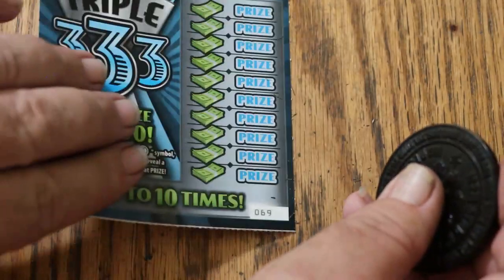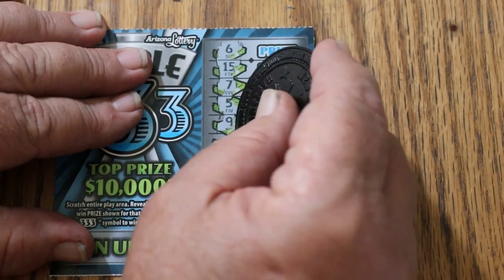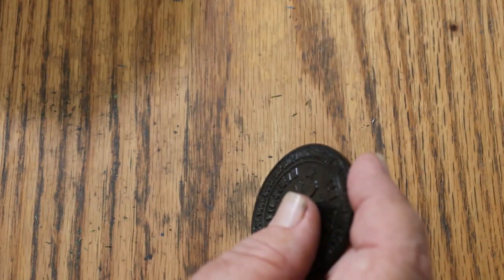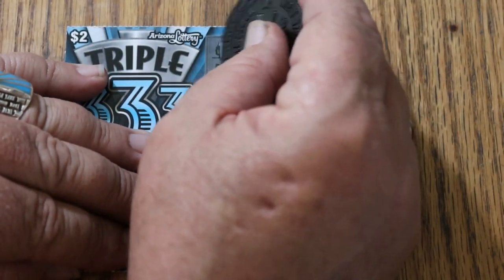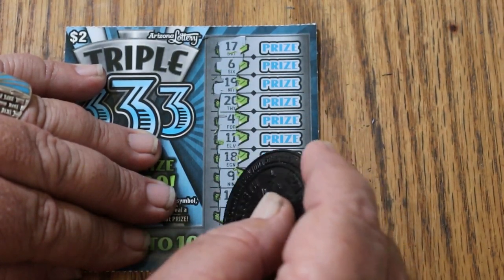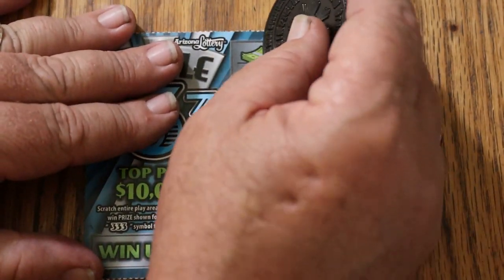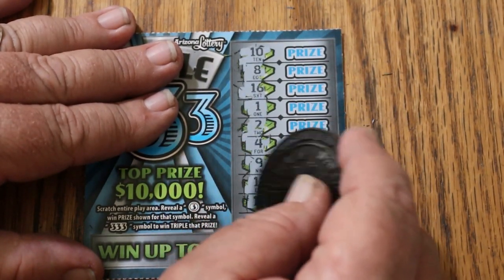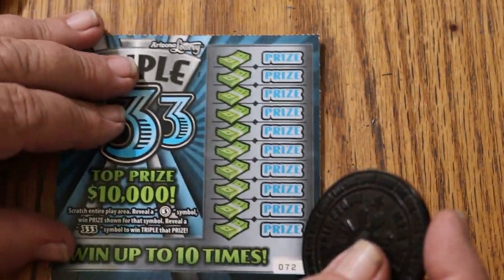All right, how about a back-to-back off that one? No back-to-back again. Nope. Nope. And overall odds light is once again lit. Down to the last three.